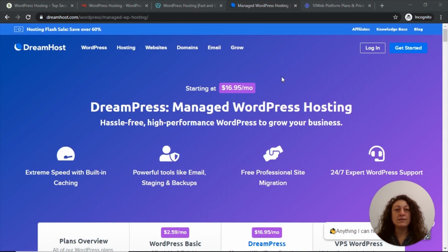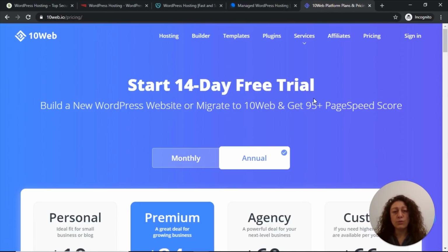All right, next, let's take a look at 10Web. So we've already discussed the disadvantages of shared hosting, website performance, a finite amount of resources that are used by hundreds, if not thousands, of websites. If someone's website goes bad, the potential of your website going bad is quite high.